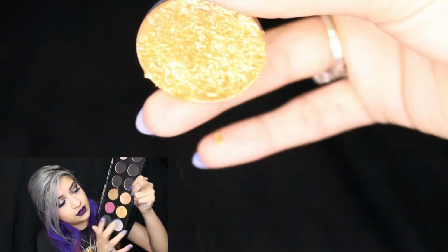It's just there's a lot of fallout and I know it won't apply smoothly. There's going to be a lot of fallout basically. But it's so much. Just so much falls. Really sucks though because you're kind of losing a lot of that product.